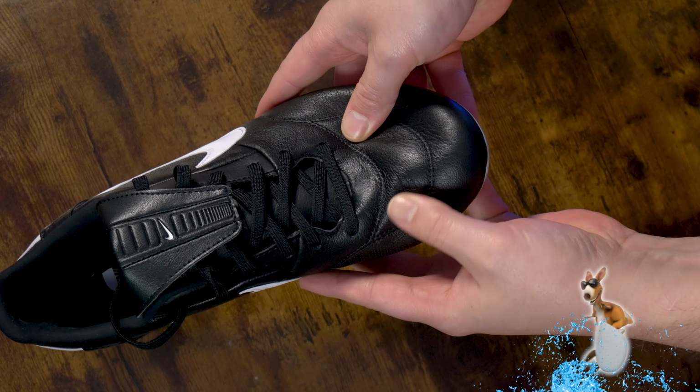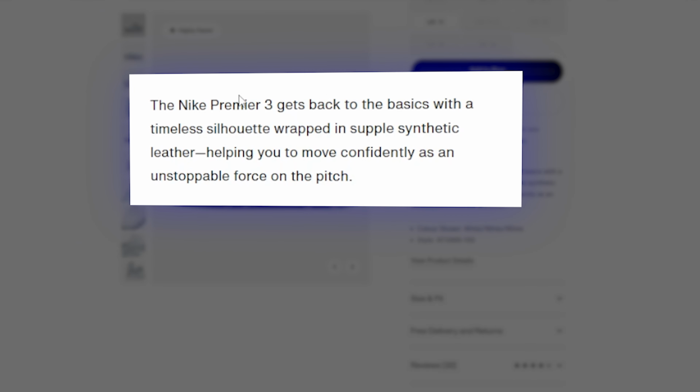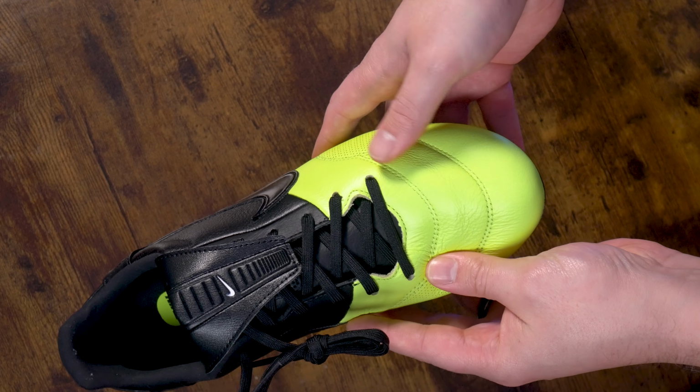Well, now on the Nike website, the Premier 3 is listed as a synthetic leather boot. And quite simply, it's not. You've got a couple of ways of trying to see this. The first one is you can just look at the upper. The upper here looks like leather, feels like leather, doesn't matter which colorway you go for.